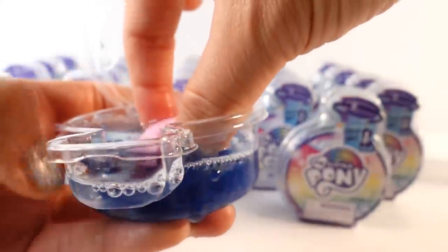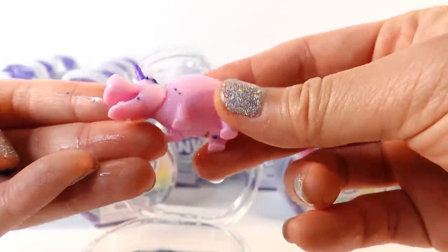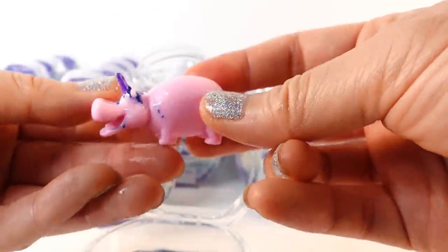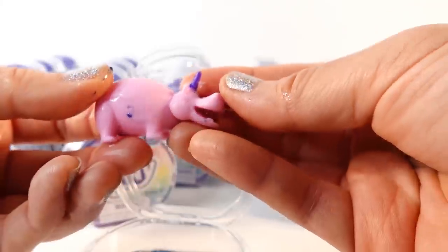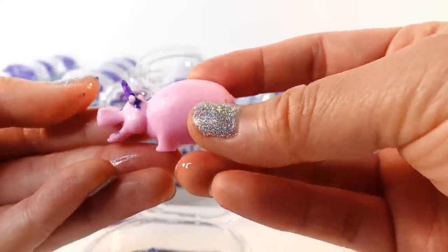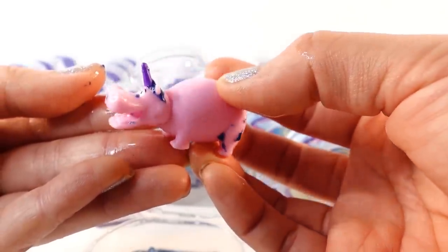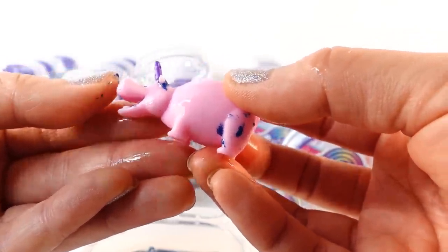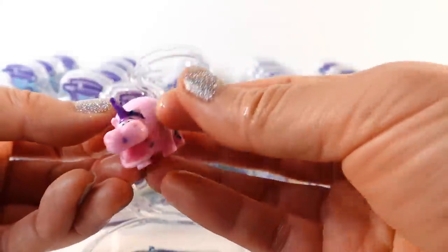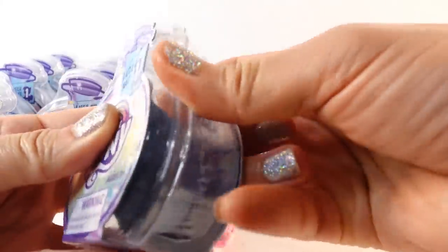Oh, what is this? Oh my goodness, is this a hippo? So I've never seen a hippo before as part of the My Little Pony series. And look, it even has a little unicorn horn. Oh my goodness. So I actually don't know the name of this hippo. Alright, let's open our next one.